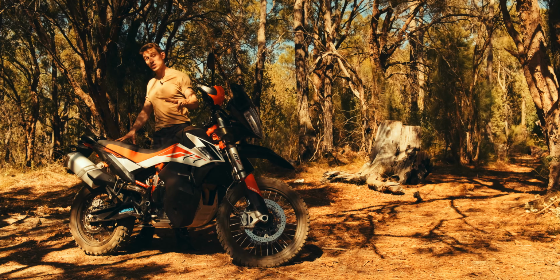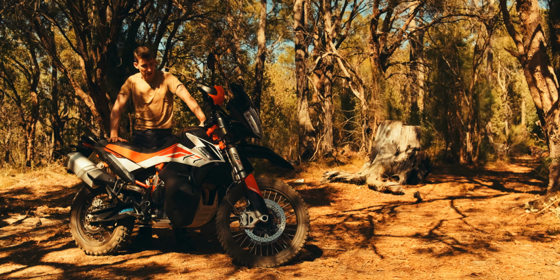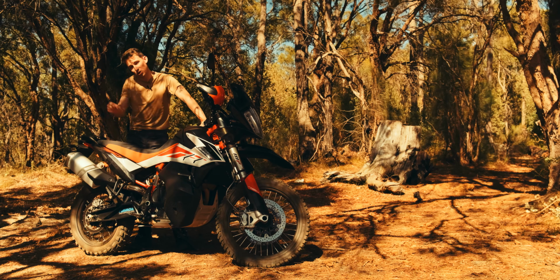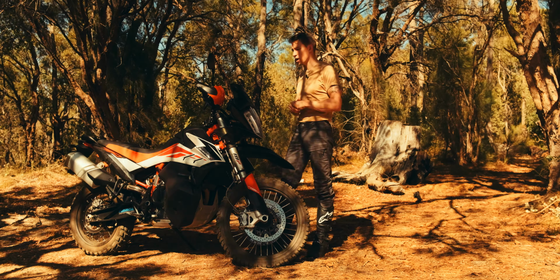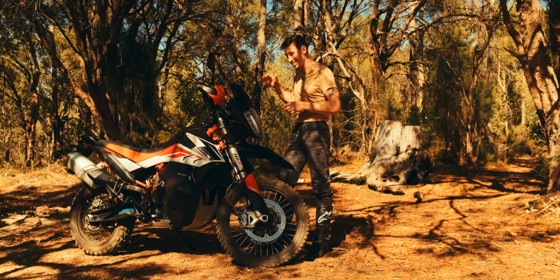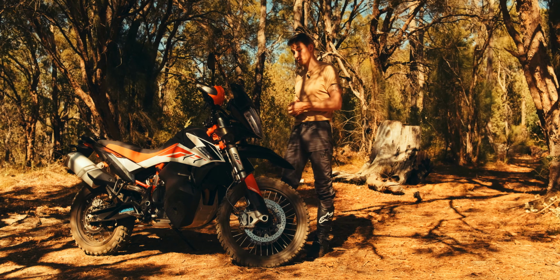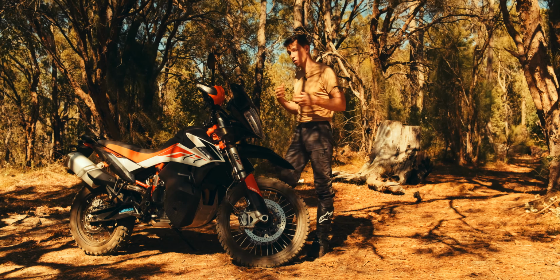I'm going to talk about more of those customization plans that I have in a future video, but if you have anything that you'd like to see on this bike, make sure you leave it in the comments below. I'll be able to take this bike to some really great trails up along the coastline and down in the southwest forest. So I'm really excited to take this bike on some big trips and ride some awesome trails.